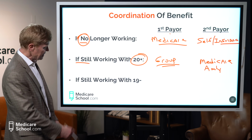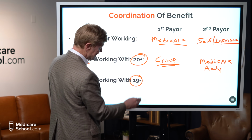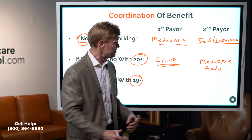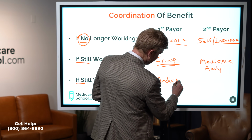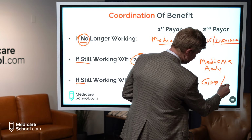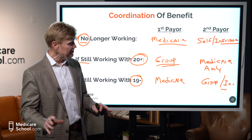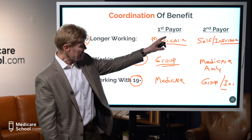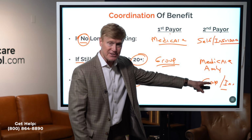And then the other scenario here is you're still working, right? But we have a small group. Medicare defines that as 19 or fewer employees on the payroll. This is where it changes. Now, first payer is going to be Medicare. Has to be, and then your company plan, your group plan, or some other kind of insurance that you have is going to be the second payer. And this is why I said earlier, if you continue to work and you have a small group, you have to enroll in Medicare A and B to put Medicare in the first payer position. And if you don't do that, that group plan still pays second.